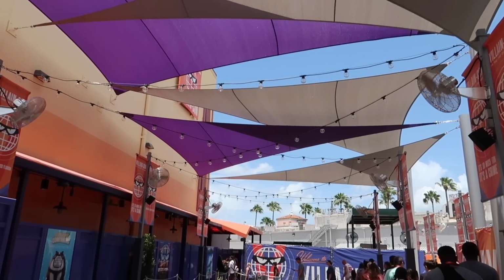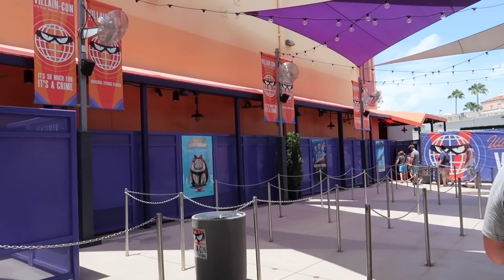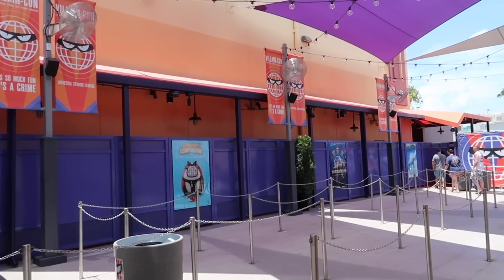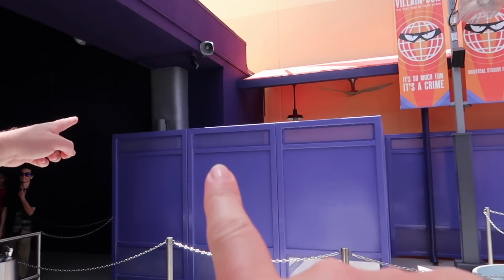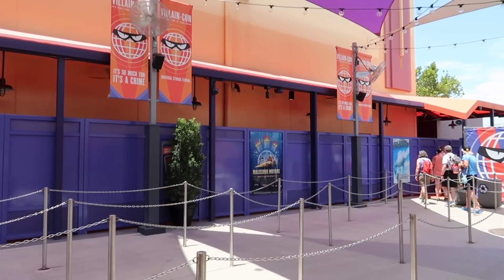So the outdoor queue is different than when I did it last time. They've got this whole thing open. I only ever queued down here for Horror Nights when it was Shrek, and we would go into like right there. It'll be exciting when a Horror Nights house comes back to this. Maybe next year. Maybe.